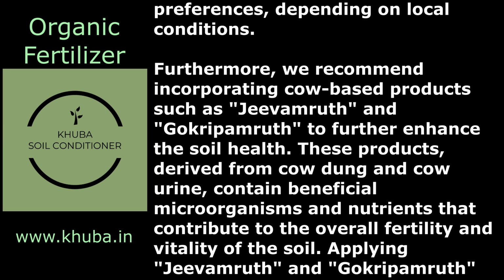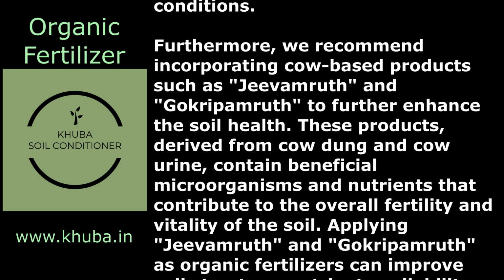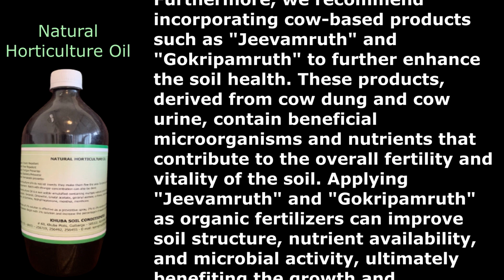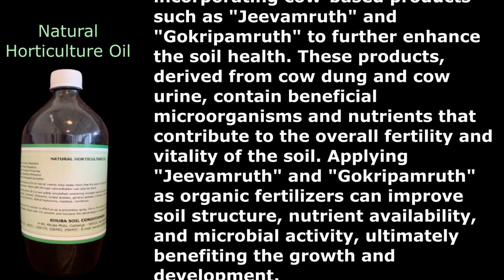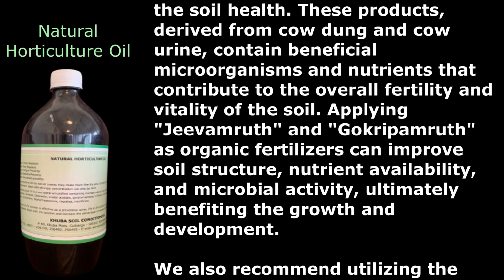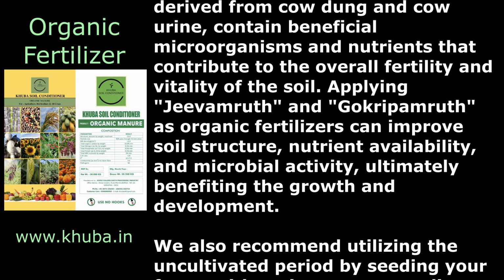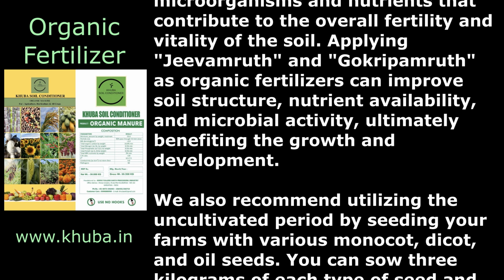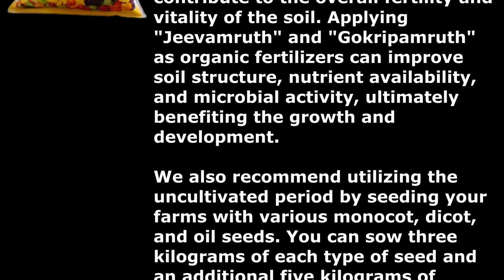These products, derived from cow dung and cow urine, contain beneficial microorganisms and nutrients that contribute to the overall fertility and vitality of the soil. Applying Jivamruth and Gokrapamruth as organic fertilizers can improve soil structure, nutrient availability, and microbial activity, ultimately benefiting the growth and development.